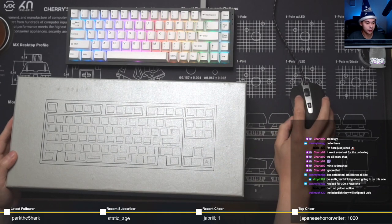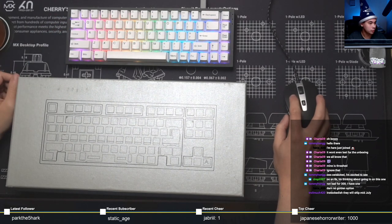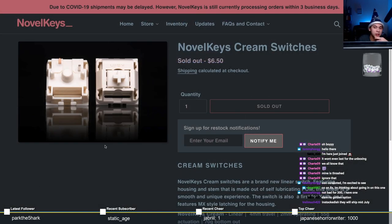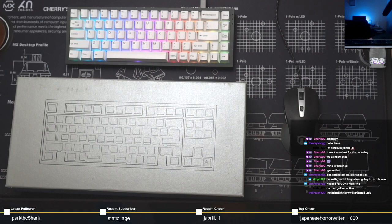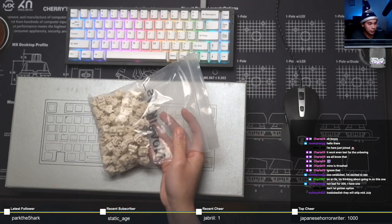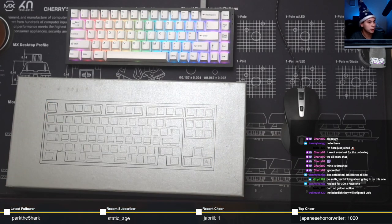Alright. So just another thing right before I unbox this. We are building this with Novelkeys Cream switches. Currently out of stock on Novelkeys. This is the second board that I build with Cream switches, actually. The first one was the E7 V1, and I really, really liked them. Up to the point that I even bought my own. I bought my own, so I don't quite know what board this is going into yet, but we'll see.